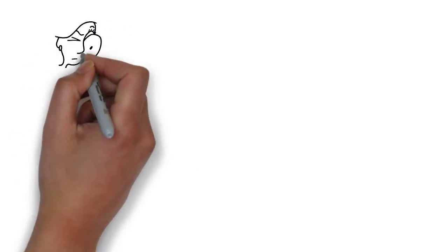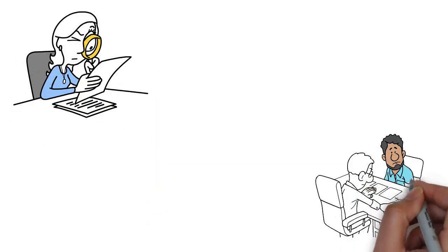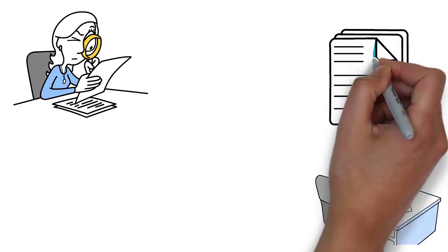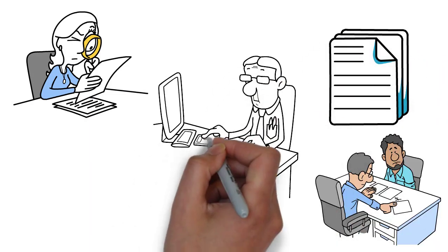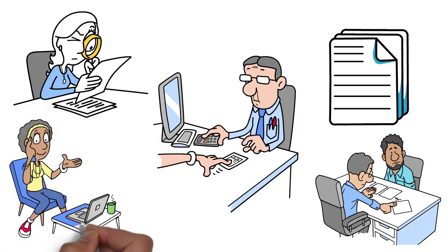The second step is to find a fund that tracks your chosen index, comparing factors like fees and performance. Finally, to buy shares in your chosen fund, you'll need to open an account with a broker. So it's smart to compare options before making a decision.